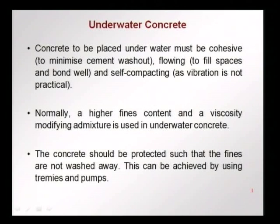Underwater concrete is concrete which has to be very cohesive. It is placed underwater, therefore the cement should not be washed out. It should be able to flow because compaction and pushing the concrete is going to be very difficult. So, the concrete should be cohesive, should flow well, and should self compact underwater. Normally these concretes are made with higher fines content and a viscosity modifying admixture.